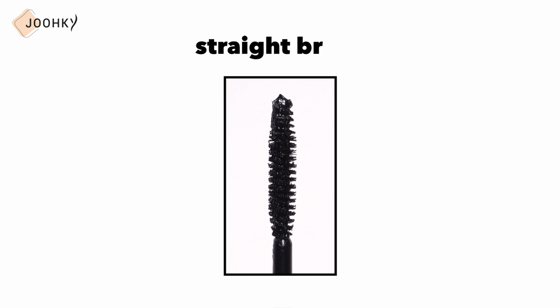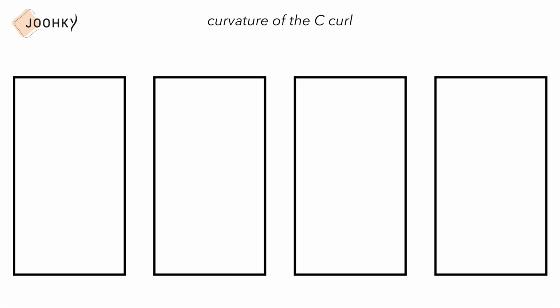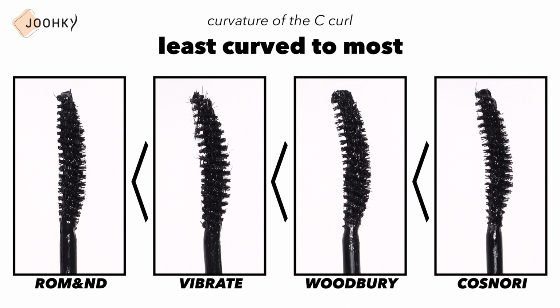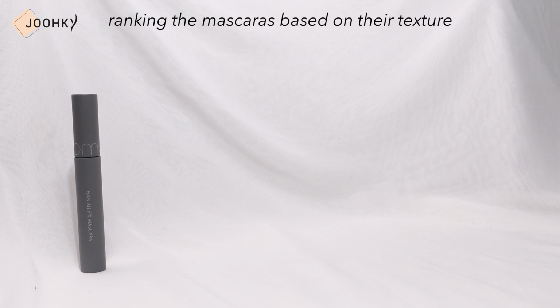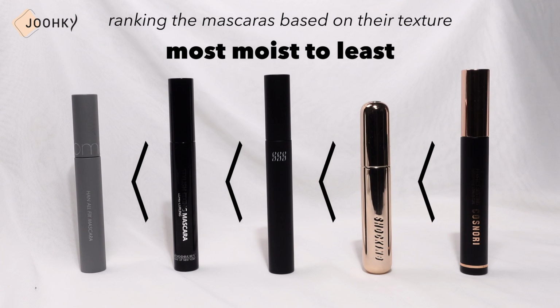When it comes to the brush, only TONYMOLY's has a straight shape. And as for the curvature of the C curl, in the order of least curved to most, we have ROM&ND, VIBRATE, WOODBURY, COSNORI. When ranking the mascaras based on their texture from the one being most moist to least, we have ROM&ND, WOODBURY, VIBRATE, TONYMOLY, COSNORI.